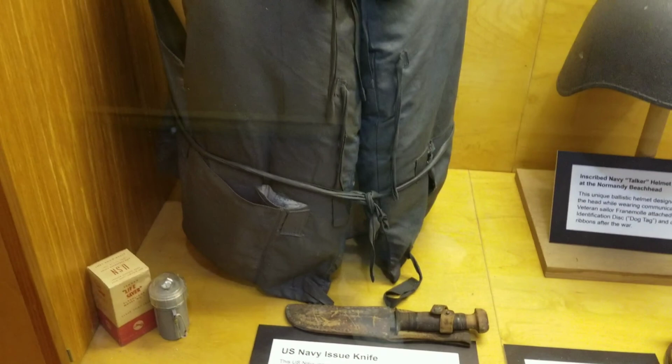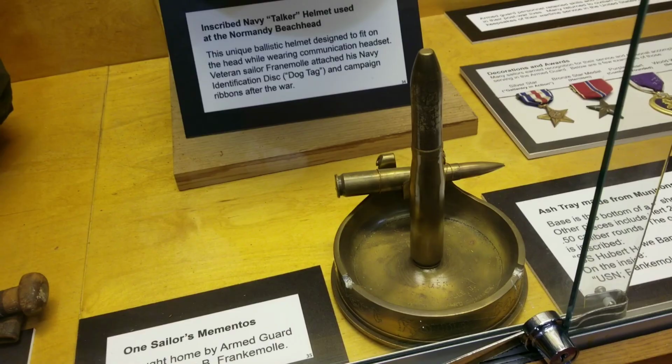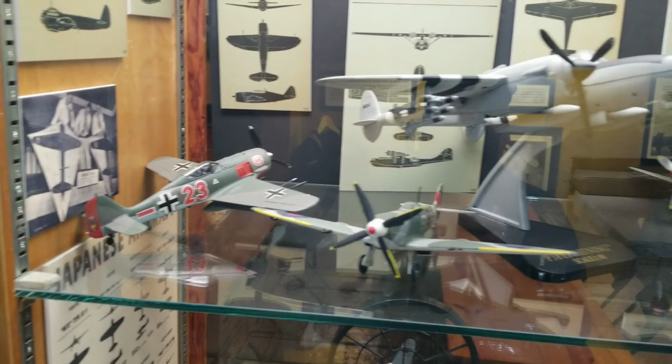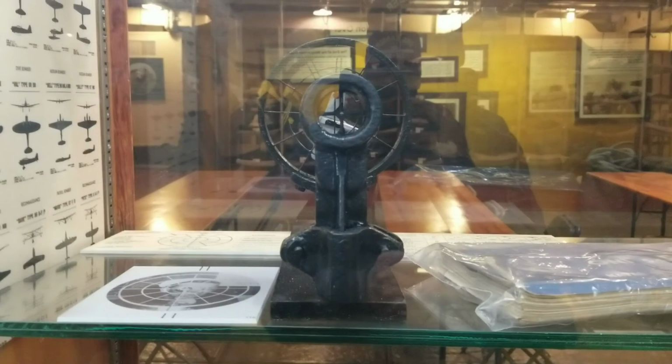And we've got the life vest. And they would put these lights on their life vest. And some of them in an ashtray. And right in here we got some models. And some more models. The glares are getting bad. Gas mask.